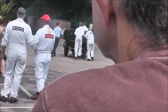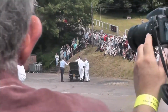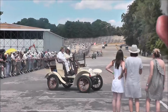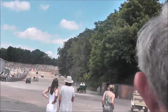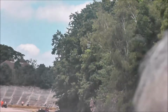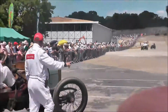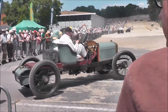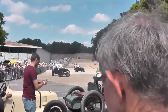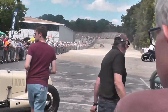That sounded like the engine. Oh, yeah, they got it. No, no, they haven't. Some cars struggling a bit. 1903. Some of them going off at the top now to let the Grand Prix cars have a go.